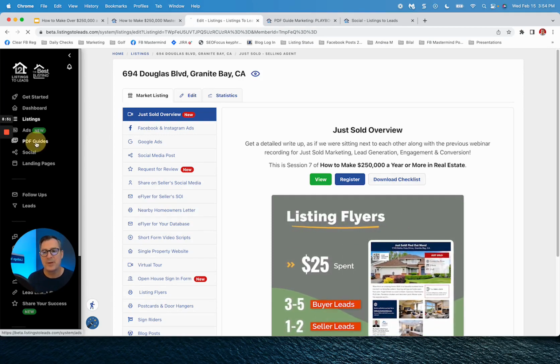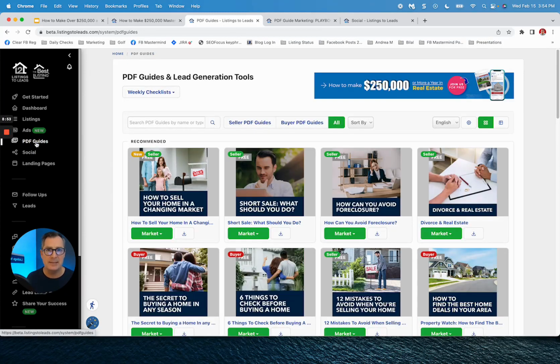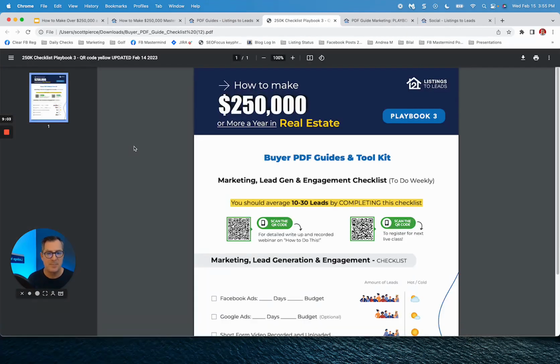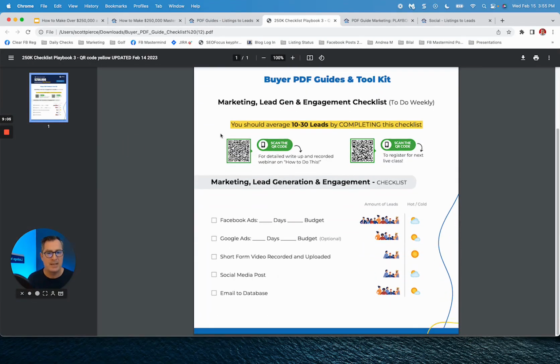For playbook 3 and 4, let's go to PDF guides. Playbook 3 are the buyer guides. So the first thing you might want to do is click weekly checklist, buyer PDF guide. Let's go ahead and download that. And again, we should generate 10 to 30 leads by completing this checklist.